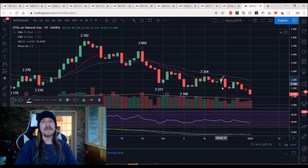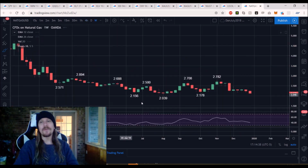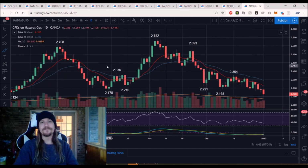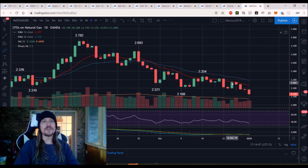And that big red flag was right here. And since then, as far as I'm concerned, the bears have had complete control. And now the only support level remaining is the bottom of 2039. And on any bounce, anything under 2288 is just a daily lower high.